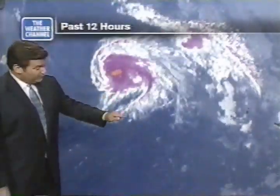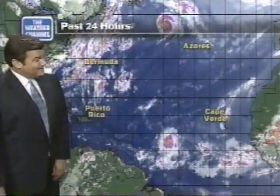Again, it's moving into colder water, so that starts to weaken. But as it slinks southward, maybe even eventually southwestward, not out of the question over the next few days, it might intensify again. That's at least a possibility. The official forecast for right now has it weakening and fading away, but there is a possibility it could come back again.